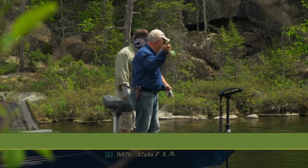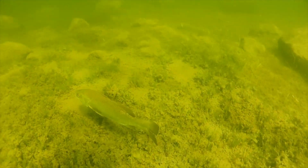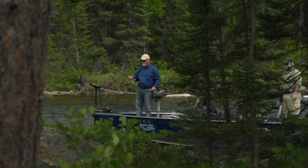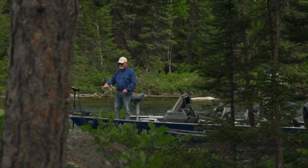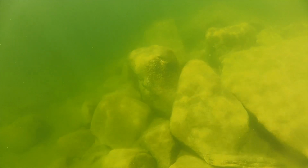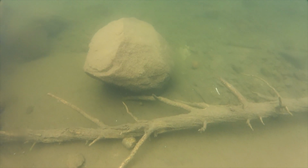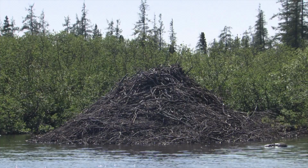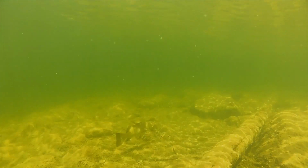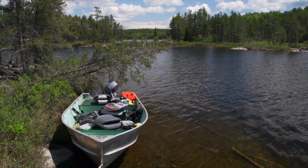When fishing bass, structure is key, especially if it's adjacent to deeper water. Bass like deep water as it provides security for them from predators. Structure you should pay attention to is docks, rocky shorelines, shoals, fallen trees, weed beds, beaver lodges, or anything that will provide cover for ambushing prey. Hawk Lake is blessed with non-stop structure of this kind.